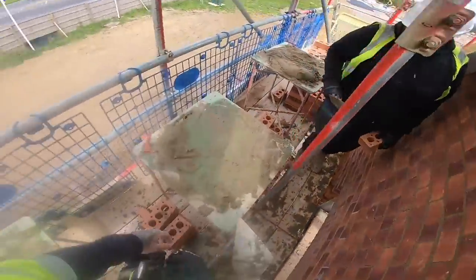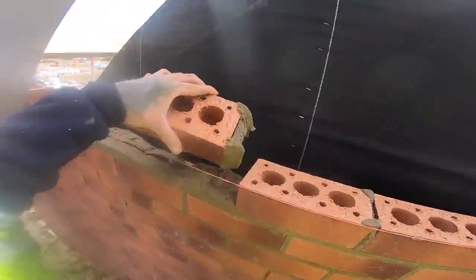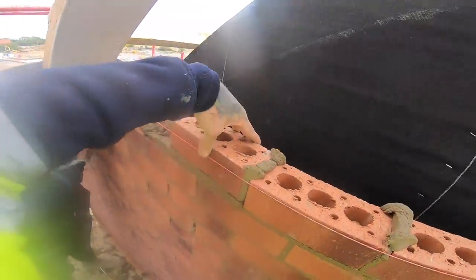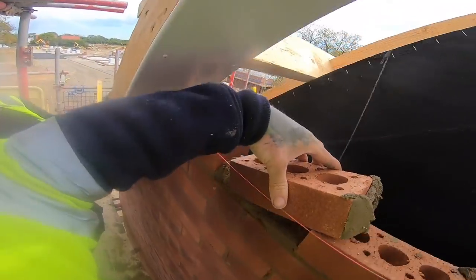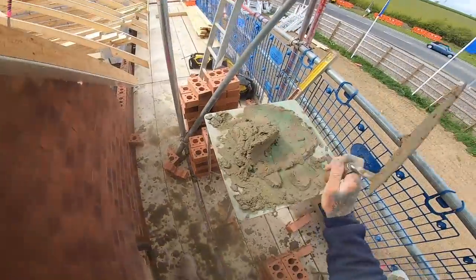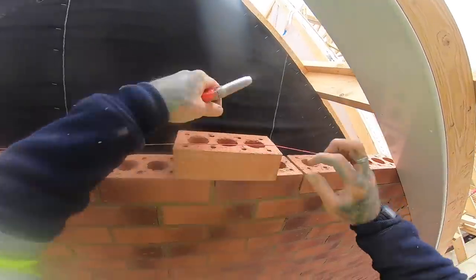Let's have a little joint up after this one. Get that line up ready, mate. Actually, no, we won't, because I'd be in the way of putting the tyres in. Just put it up low for now. Just out of the way.